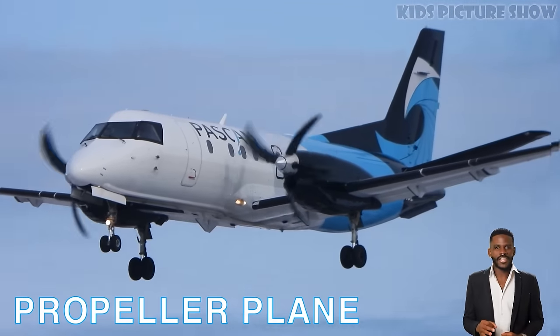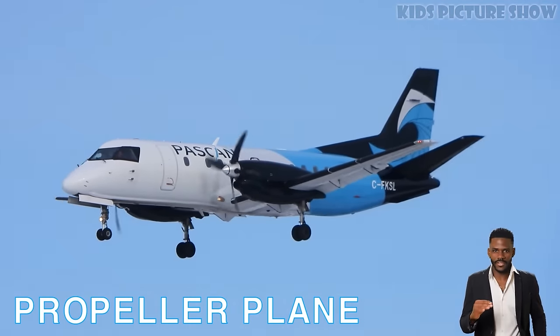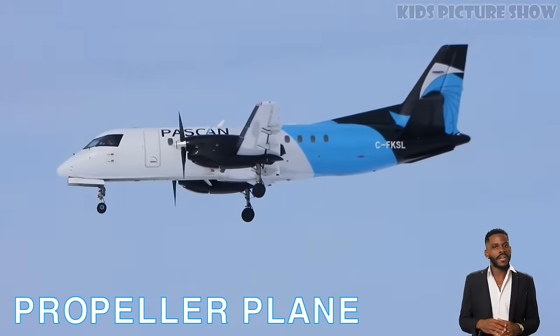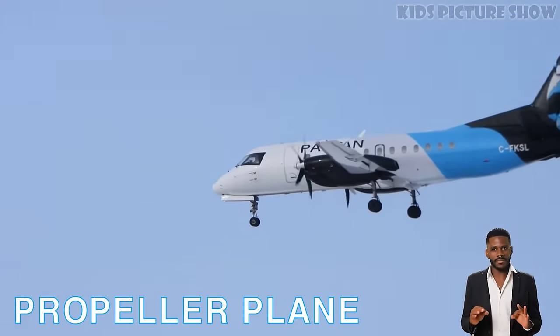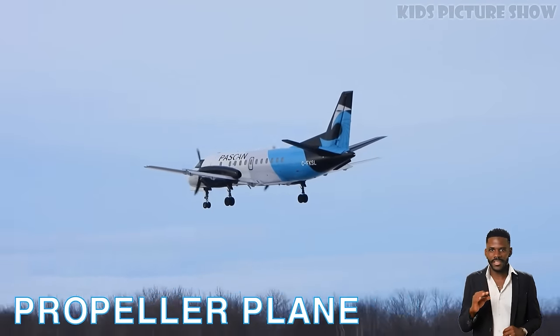Propeller plane. A propeller plane is a type of aircraft commonly used for light and medium transport aircraft because of its durable operation, easy maintenance, and fuel economy. Propeller aircraft often fly at slow speeds, so they are also suitable for search and rescue.